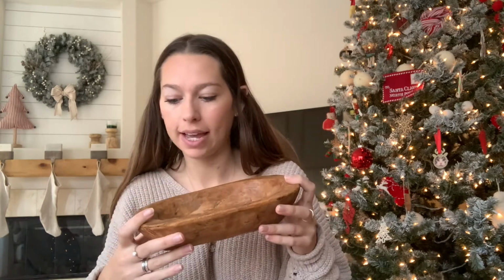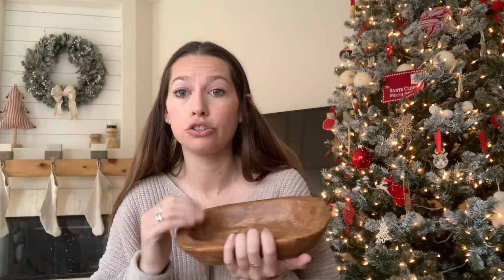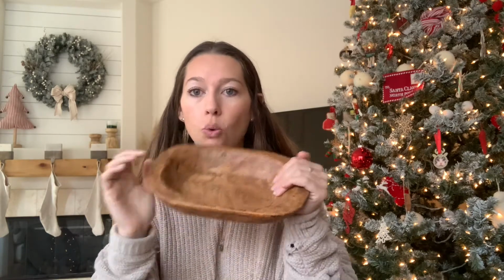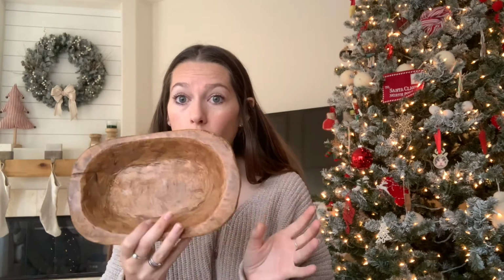And so the first thing that I got was this little dough bowl. And again, these are things that in California or in San Diego, just anywhere in California in general, are so trendy that they're so expensive. At the Long Beach Antique Market, these things of this size go for like $70 to $80. It's insane. And so when I saw this one, I got so excited because this bowl was $13. $13 for this little dough bowl.